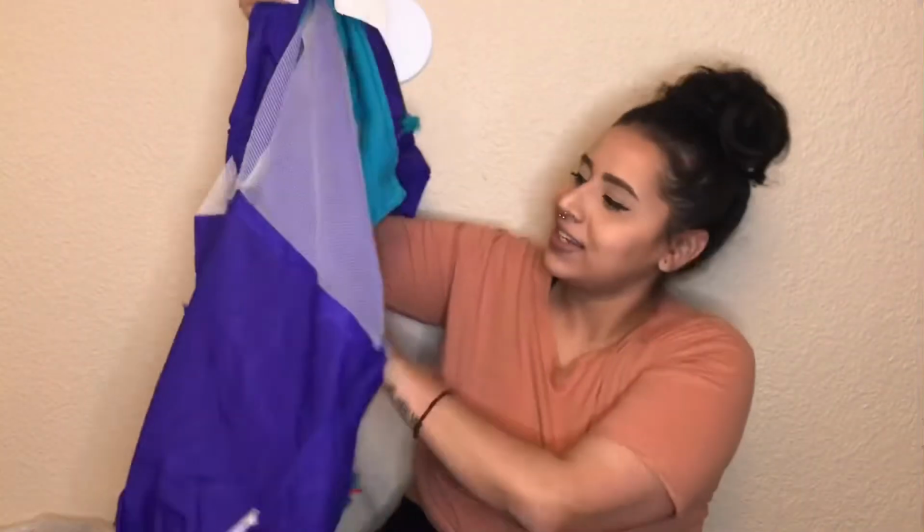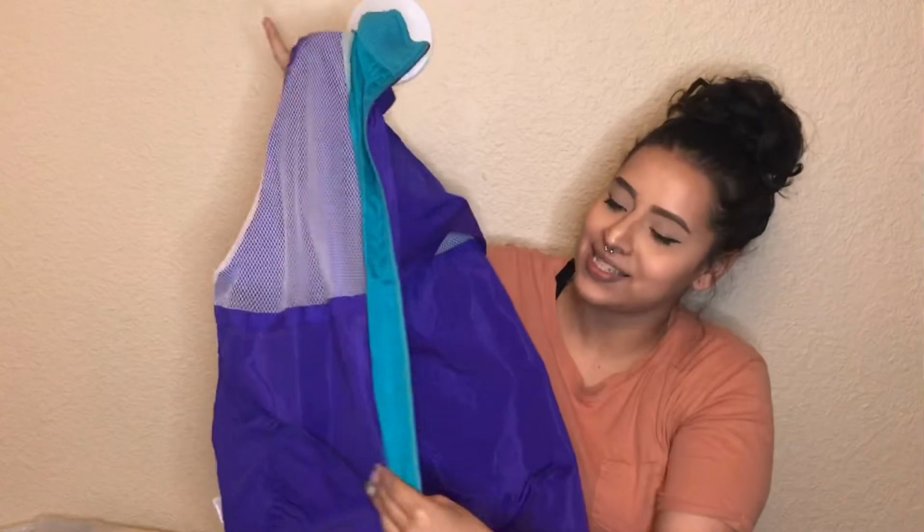And then I just got 3 things for myself. Oh, I'm missing a shirt. So I got this jacket and it's totally giving me like 90s vibes, and I know that's super in right now. So I love it. And then this one was $7.99.